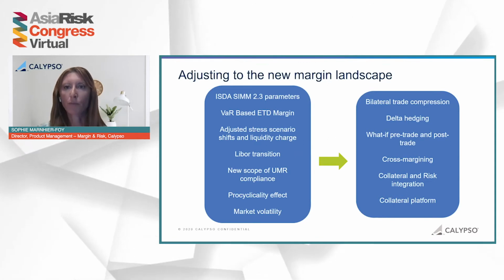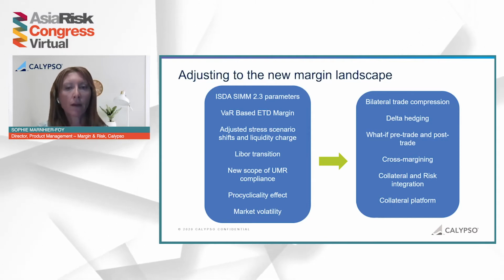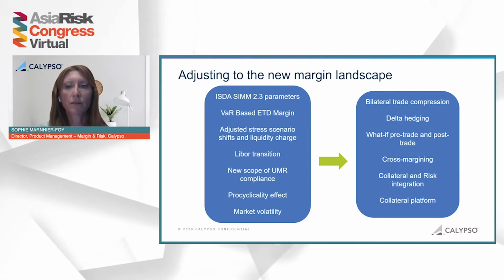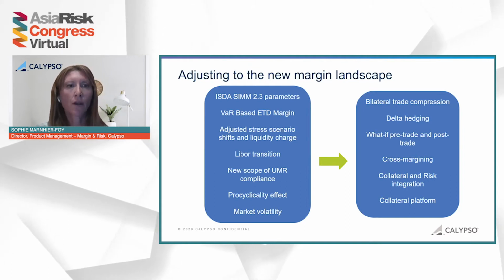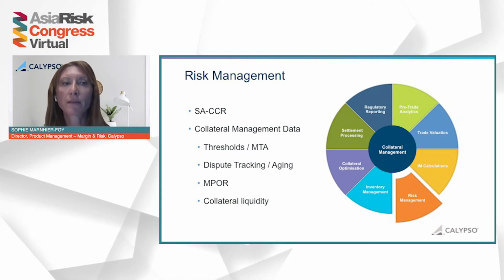OTC trades. But more importantly, at every step of the way, when you want to calculate this initial margin or optimize your initial margin or project your initial margin for the future, you need a very strong integration with collateral, because this is where most of the parameters will be stored, right? So that's what we are seeing in the industry, zooming onto that's not exactly new, but a very quickly evolving initial margin parameter. And then the last pillar I'm going to talk about is the risk management.